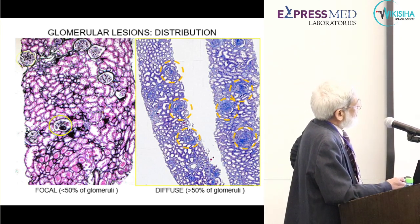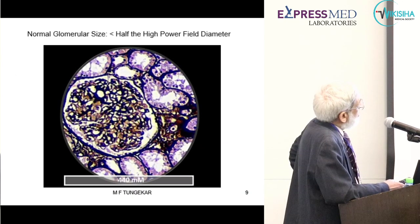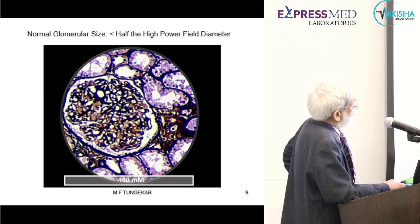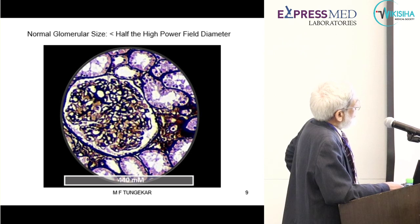Right, so as I was saying, 440 micrometers is the diameter of the 400 times magnification, the high dry objective. And if it is more than half of that, then it is more than 220 micrometers. That is an enlargement. You need to be careful that you select the glomerulus which is the largest glomerulus and it is cut at the equator.